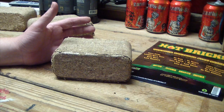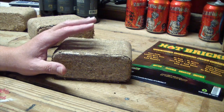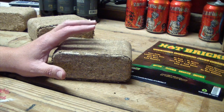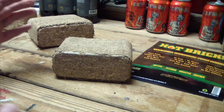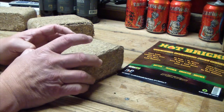I think a cord of wood around here now goes for probably about $180, maybe $200. These cost $300 for a pallet. I get 50 bundles of 20, so it's 1,000 bricks. So per 20 pack of bricks, it's $6, 30 cents a brick.